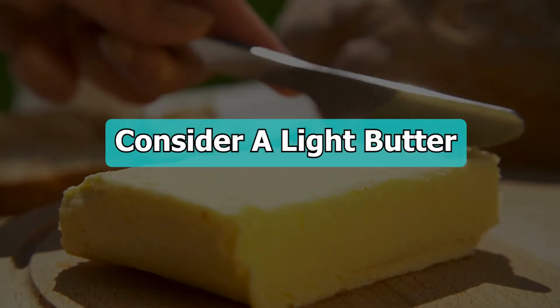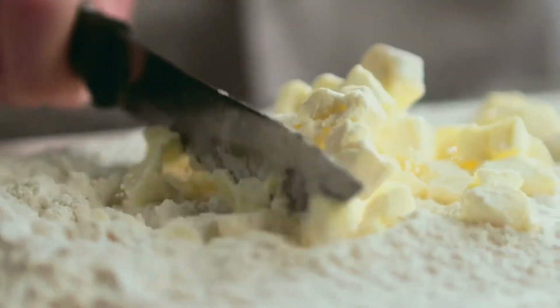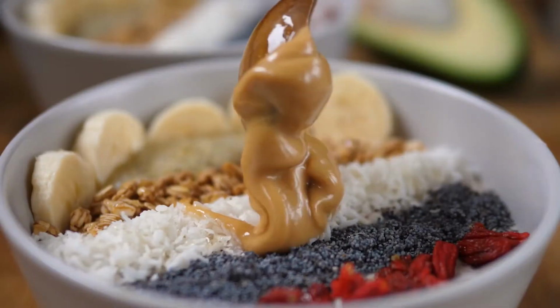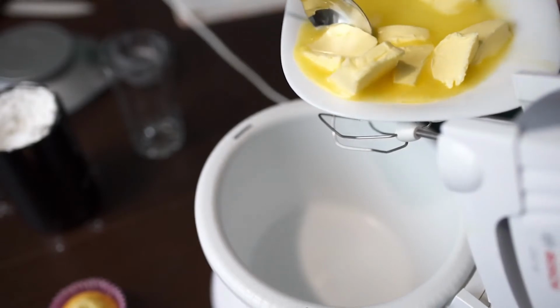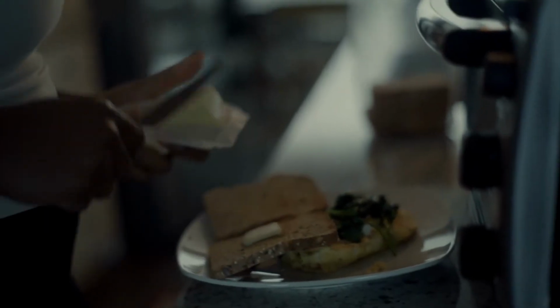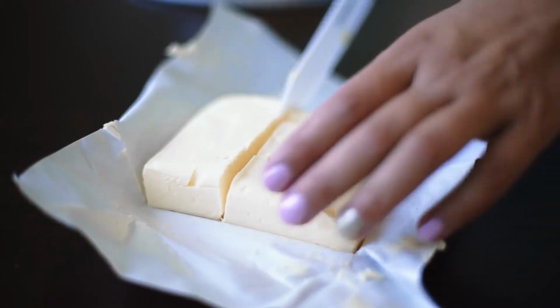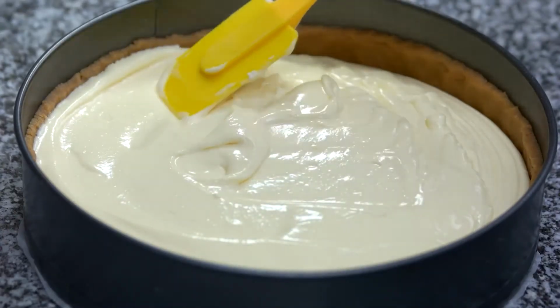Consider a light butter. One of the first things you might want to consider is looking at the butter you have chosen for your diet. There are plenty of different forms of butter for you to consider, and you should look for a diet butter with fewer calories. Generally, it will also have fewer calories, and the saturated fat content might not be as high. It might often take some getting used to the different butter, but much like removing cream from your coffee, you will eventually get used to the flavor and the consistency. Keep in mind that some of these forms of butter might be a little more expensive. However, they can ensure that you remain in your calorie range.